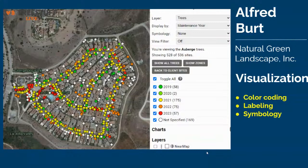Again, it's really powerful in the map aspect that you can really easily pick out. And again, those data queries that we talked about earlier, filters as they're sometimes called as well, you can just isolate those trees.